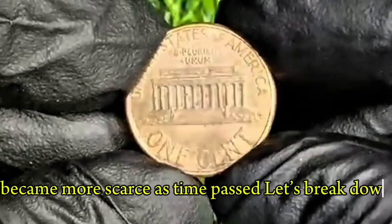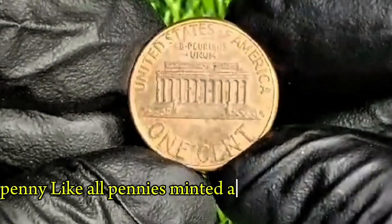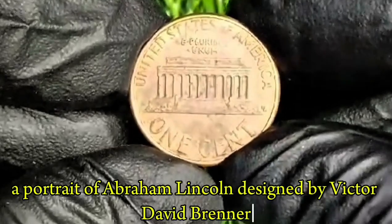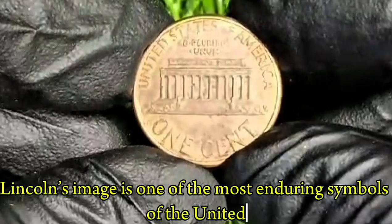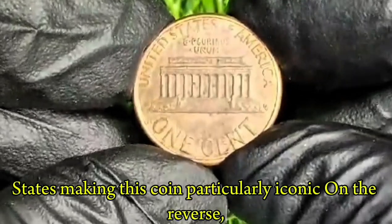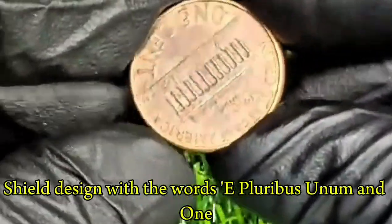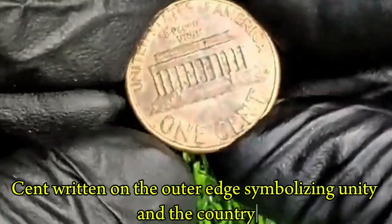Let's break down the features of the 1995 penny. Like all pennies minted after 1909, the obverse features a portrait of Abraham Lincoln designed by Victor David Brenner. Lincoln's image is one of the most enduring symbols of the United States, making this coin particularly iconic. On the reverse, you'll find the traditional Union shield design with the words E pluribus unum and 1 cent written on the outer edge, symbolizing unity and the country's values.